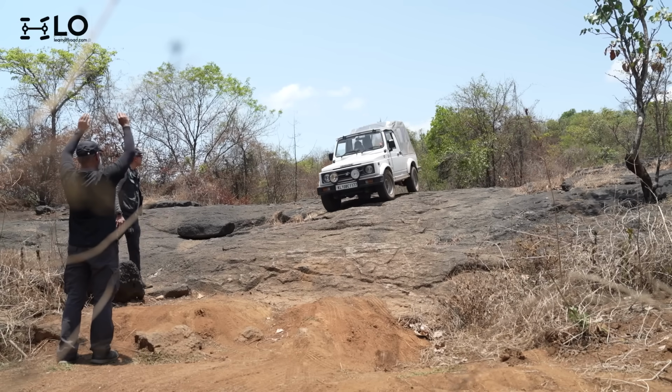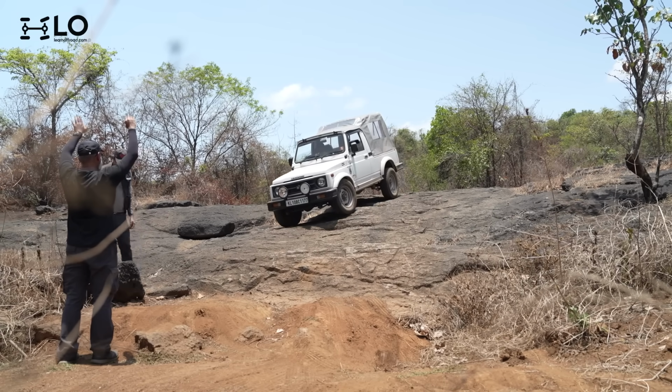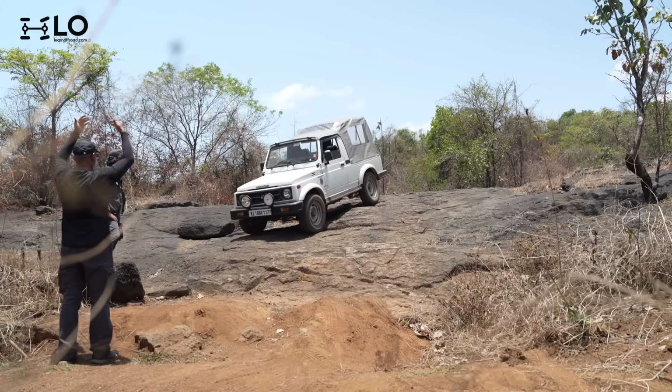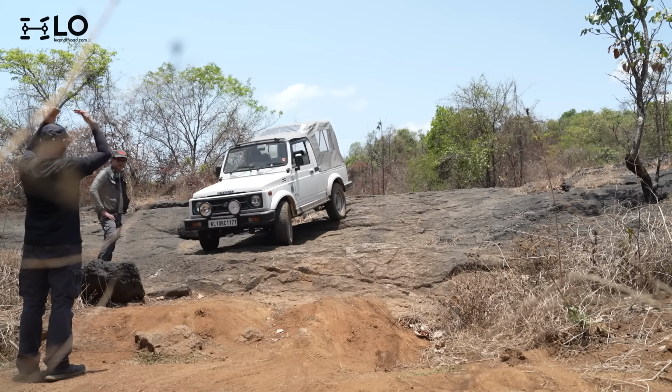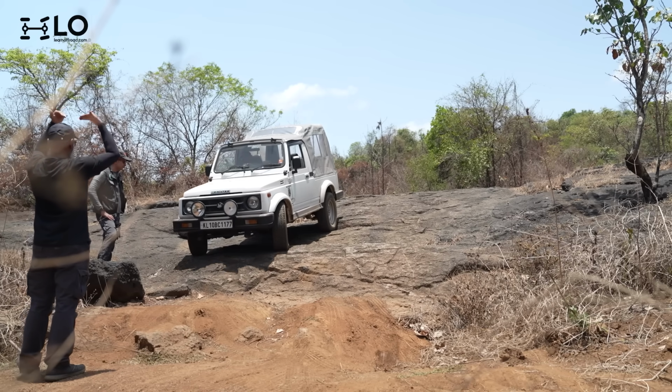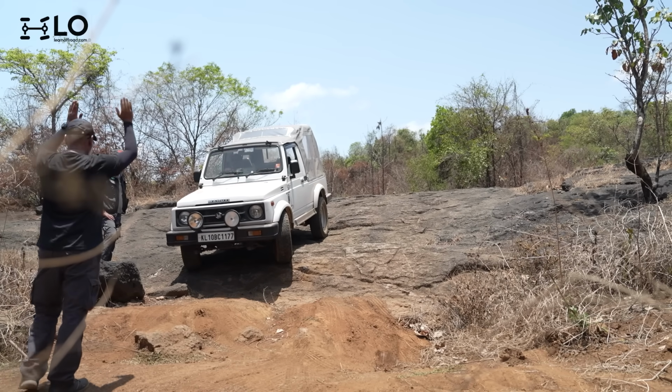Last but not the least is the Maruti Gypsy, which follows the exact same line as the Jimny. But since there is no electronic aid, the instruction from the spotter is very crucial to get the Gypsy across without getting into a cross axle situation.